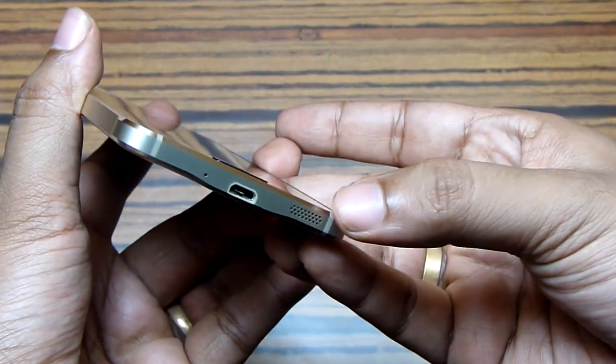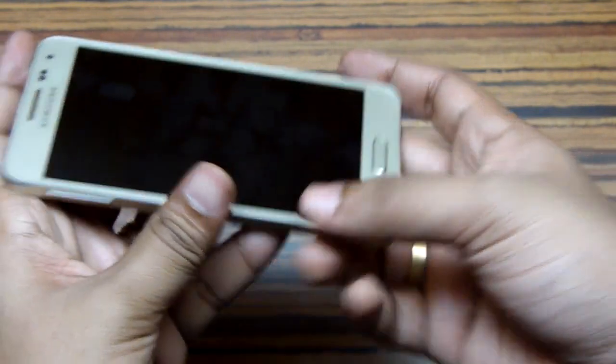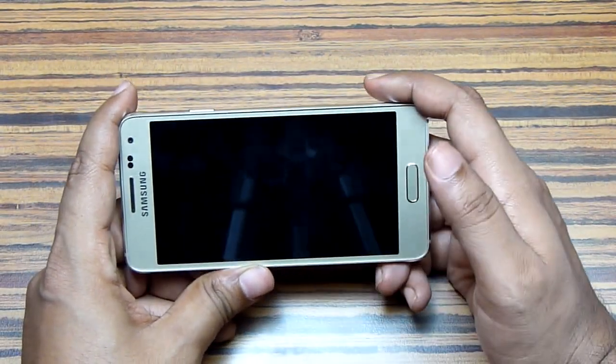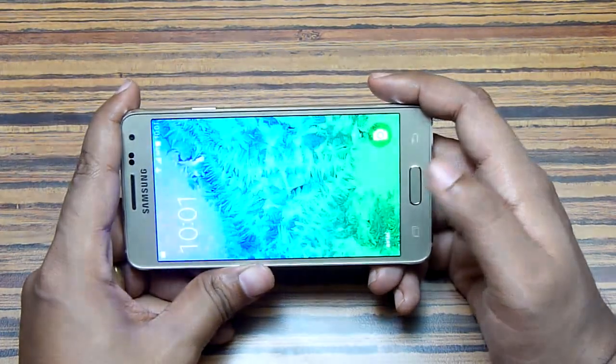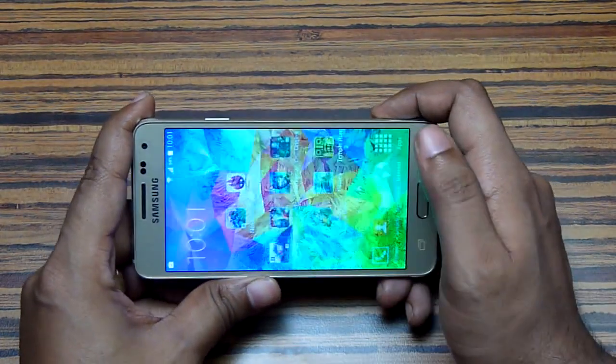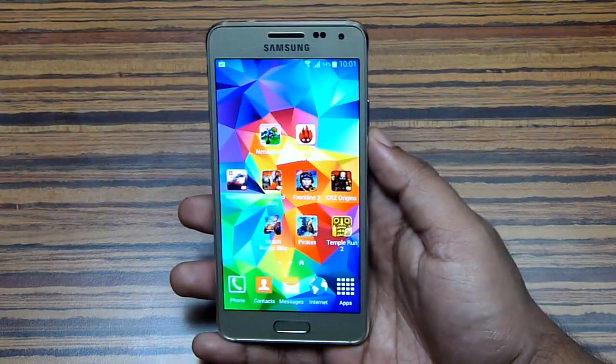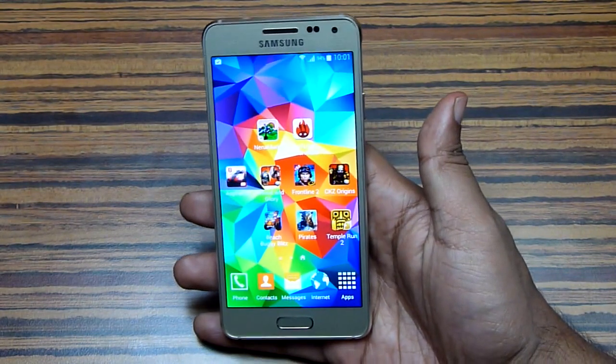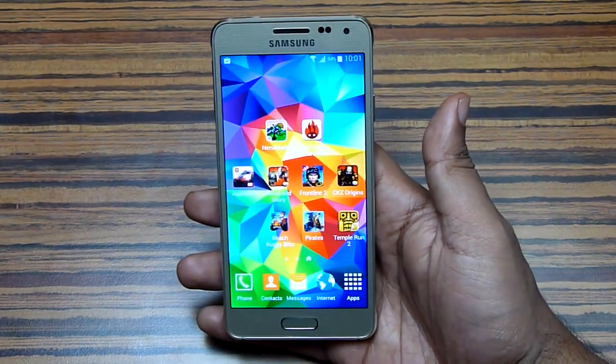Just like the iPhones, the loudspeaker is at the bottom, which could be slightly annoying while playing games, especially racing games, and there are benefits too. You can keep your phone on a surface face down or face up, unlike other Samsung phones. Now before I start with the gaming review, let's talk about some important facts about this Galaxy Alpha.